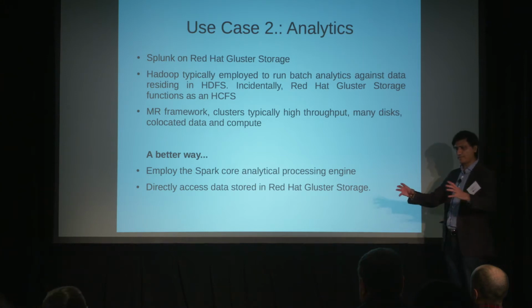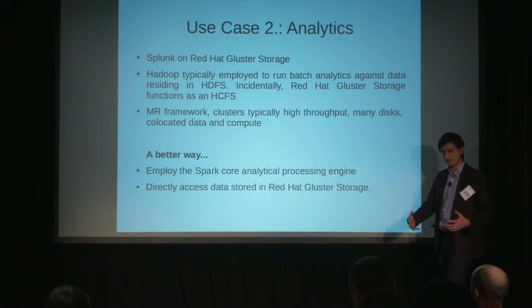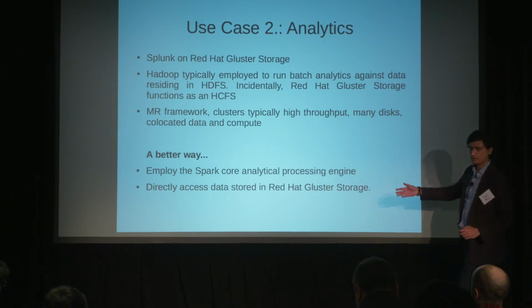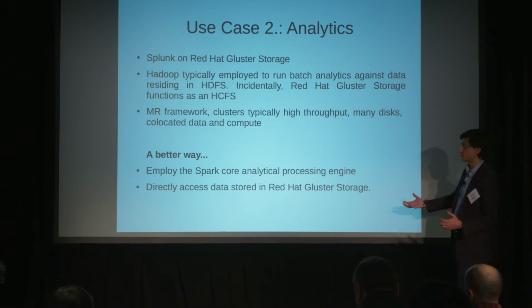So what about that mathematical and algorithmic data, or those models that we apply to the data? Now we have the data, regardless of where it resides. But what can we actually do with it? So there are yet other use cases for which we can employ software-defined storage.